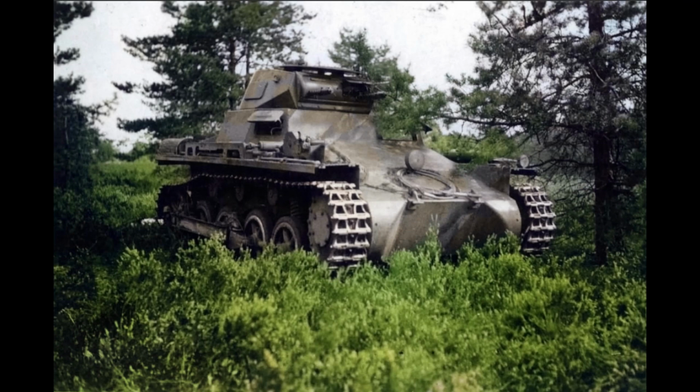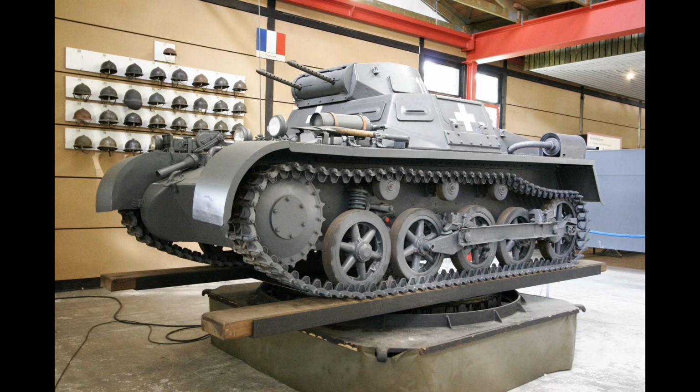In summary, the Panzer I helped Germany train and learn tank tactics, which was invaluable to their war efforts, and even though the tank was outclassed in almost all of its combat operations, it performed well, and in my opinion was an absolute workhorse for the German army and deserves some well-earned respect by us all.